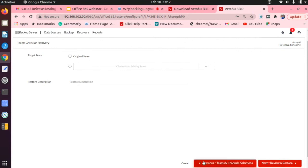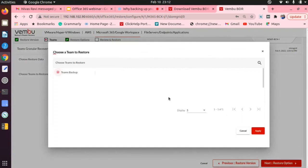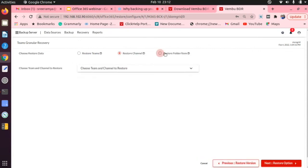Else, you can go with the restore channels. You can choose the theme from which you have to restore the channel, and all the channels will be listed here. And you can choose any of the channels here and go for either the original theme, or you can also create the target channel also. You can choose the option like original channel, or you can select an available one. Finally, even the folders and files from the channel will also be recovered granularly.